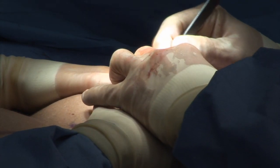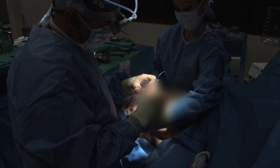Basically what we're doing is taking out excess stretched out skin and tightening the breast tissues, elevating the nipple and areola to a more normal level. Have you had any issues regarding loss of sensation? No, not at all. I feel great and they feel normal to me.